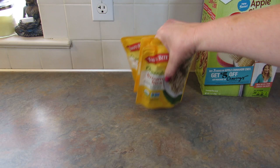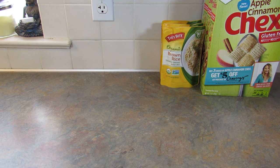And $1.25, they don't want to stand up, is a really good price for those, because the cheapest place I have found them, other than Dollar Tree, is at Aldi, and Aldi doesn't always have them. So I just grabbed 3 more at Dollar Tree.